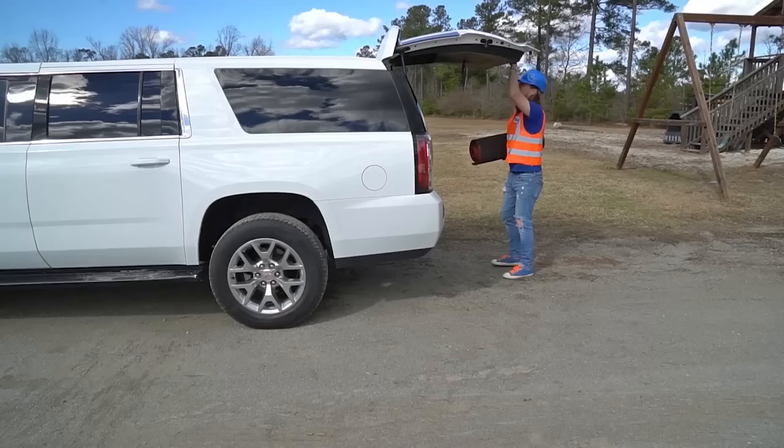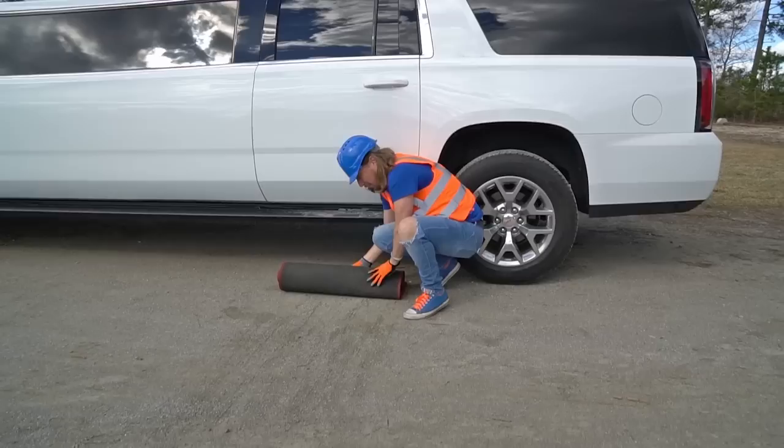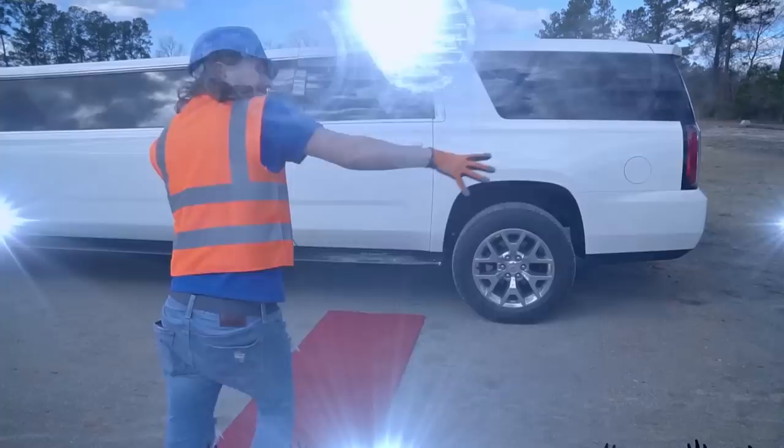Oh, and look, they even have a red carpet for famous people. Oh, let's get it rolled out. Here we go. Whoa! That looks great. Think I see any famous person? It might be me. Oh, this is great.